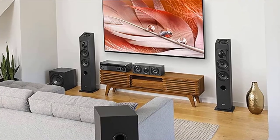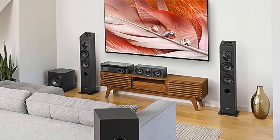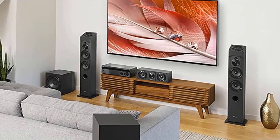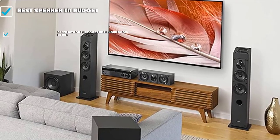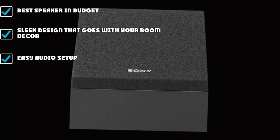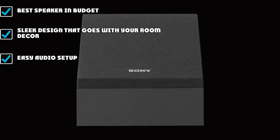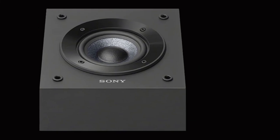These sets of speakers come along wall and ceiling mountings. The Micca cone subwoofer in them helps to reduce noise distortion. They contain an MDF box for absorbing vibrations from the surroundings. The Sony Dolby speaker has a sleek design that blends quite aptly with your decor. The connectivity system is convenient. They can be simply connected with an audio cable that connects to your audio system.